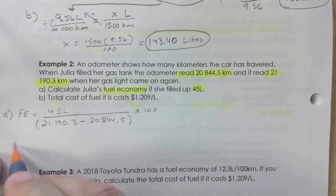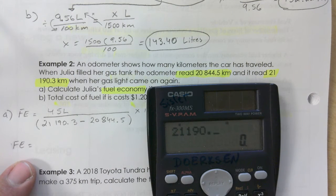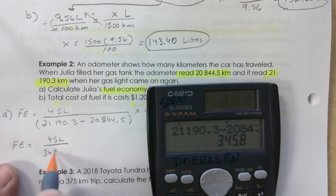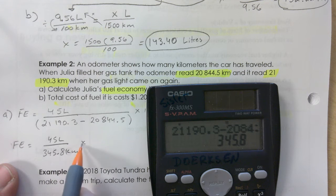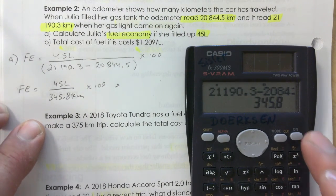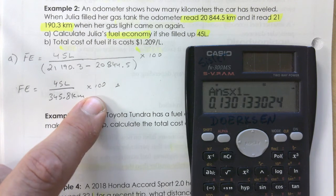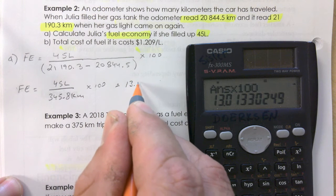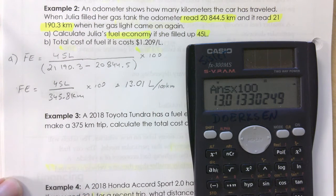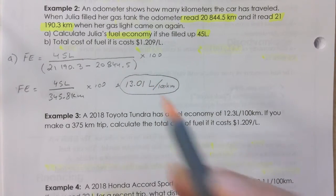So fuel economy, we're going to figure out what the denominator amounts to. So that's 45 liters over 345.8 kilometers. That's the trip. We're going to multiply that by 100. So then you go ahead and divide these two, and you multiply it by 100. That's 13.01 liters for every 100 kilometers driven. So that's our answer to A. Clearly indicate your final answer.